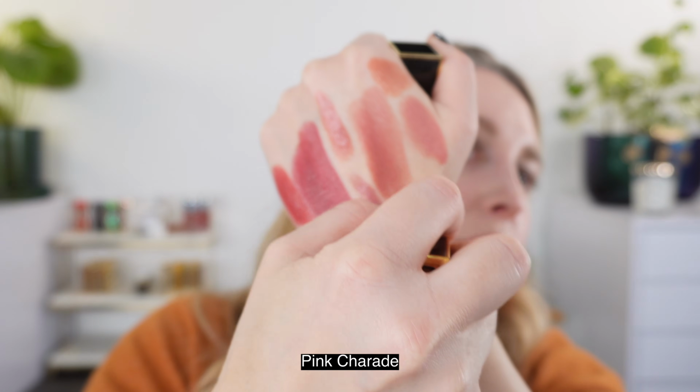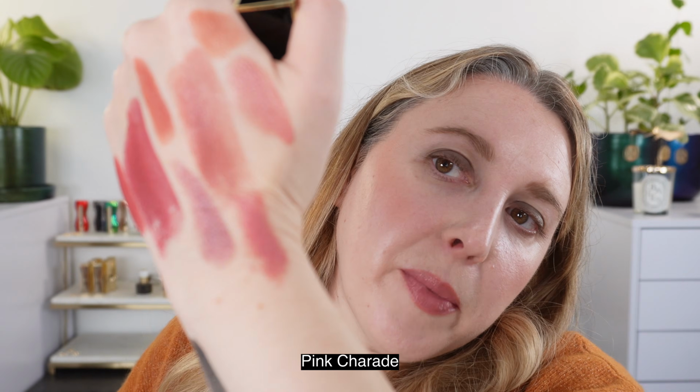And last up, let's take a look at Pink Charade. I'm going to put this right underneath here. You can see it's going to be more pink than Intimate Rose, but a really pretty color. Unfortunately, I wish they would bring all of these back, like, a little bit more easily to find.